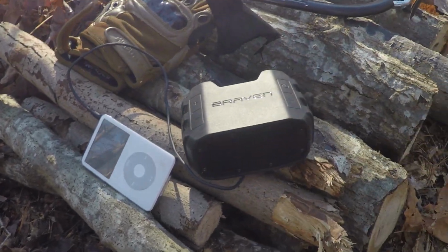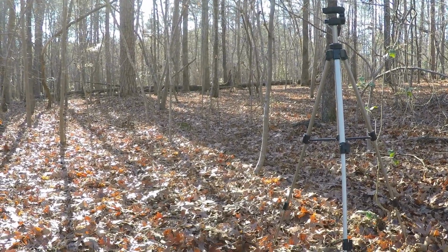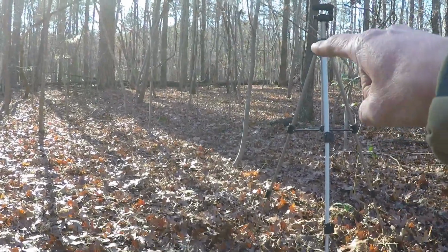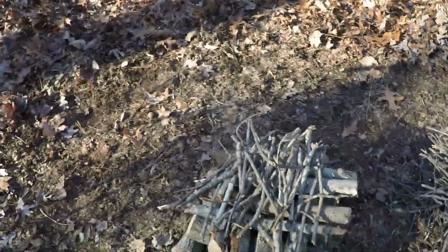But the sound out of this is incredible, and lucky enough I can play it pretty loud. I walked pretty far that way because that's where the other people are camping, and they got multiple dogs, multiple people, so I kind of had to back away from them. But where that tree is down right there, that's about the max distance you could hear it to, so I don't have to worry about disturbing them, and I'm cool with that.